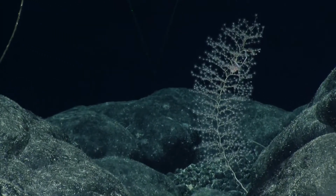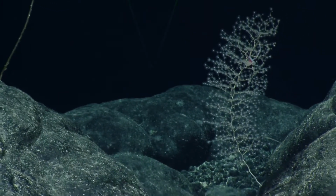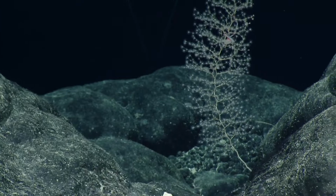Yeah, definitely a Chrysogorgia. I can see the 8 polyps. I'm going to check the guide here and see if we can figure this out. These are painful to ID, at least for me.